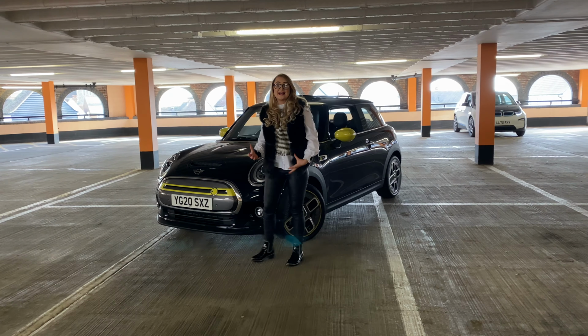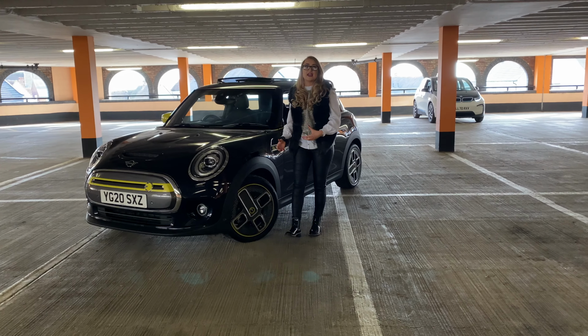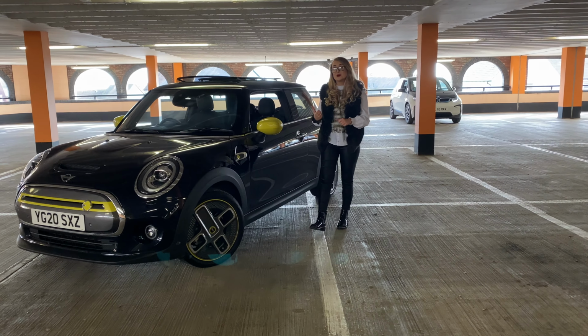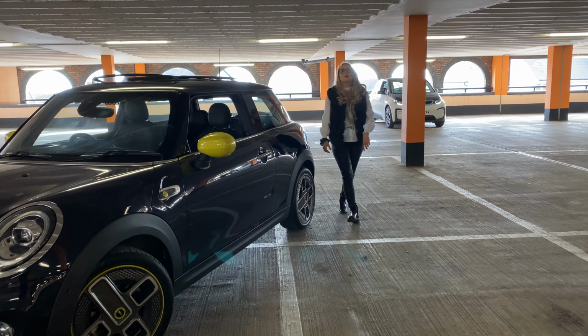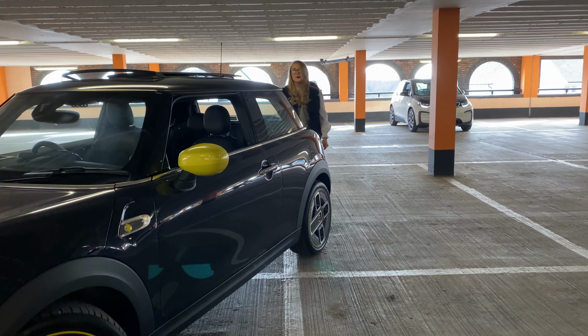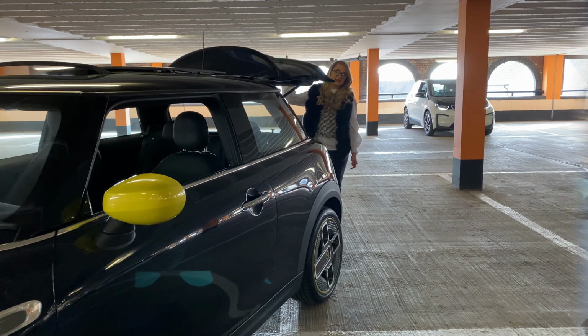The Mini's biggest downfall over the other two vehicles we're looking at is it is only a 3-door model. Minis have grown substantially over the years, but its boot capacity is still only 211 litres.